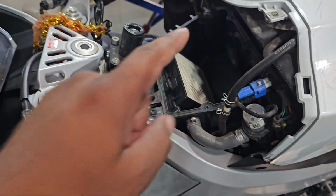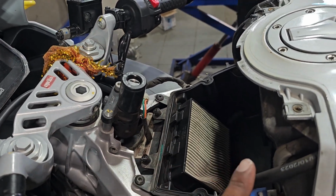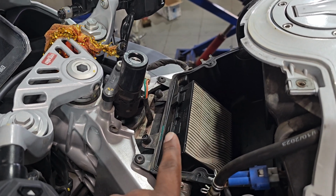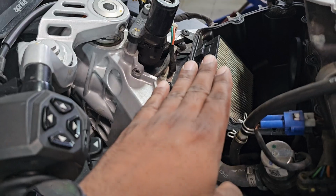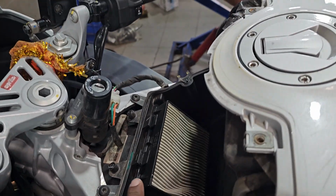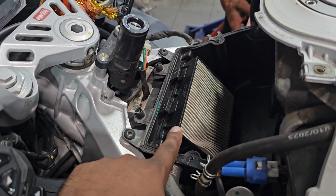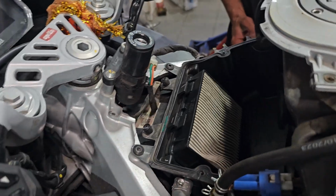But if your air filter is dirty and even after cleaning it is not getting clean, then you will have to get it replaced. I had to replace the air filter at 6000 kilometers in the second service. I thought it would be replaced in the third service, but it depends on the condition of your motorcycle and the way you have ridden it. Because I did not do a lot of off-roading with this bike, the air filter is in very good condition and we are using the same air filter for the third service as well.